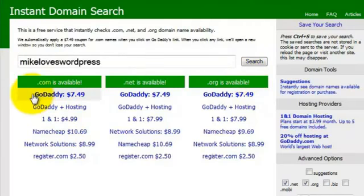So here are the two companies that I use and recommend. I'll go through briefly why I recommend two different ones. GoDaddy is the one I use for most of my domains. It's usually the cheapest price, and I've never had any problems, and it's a good company as far as I know.